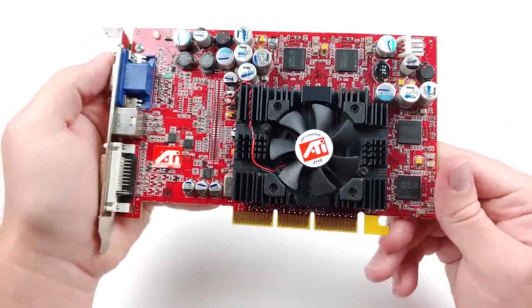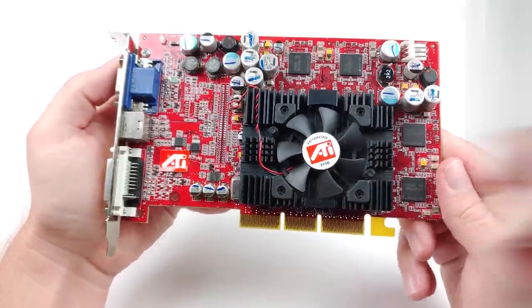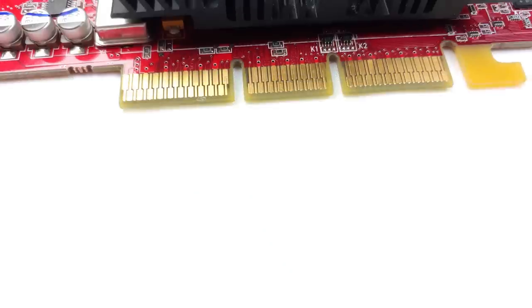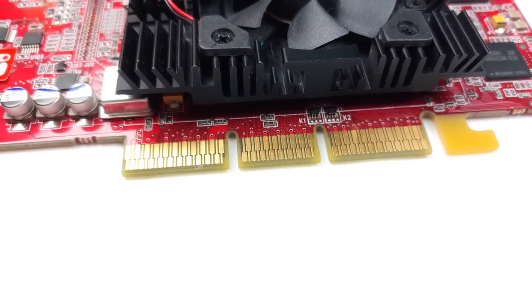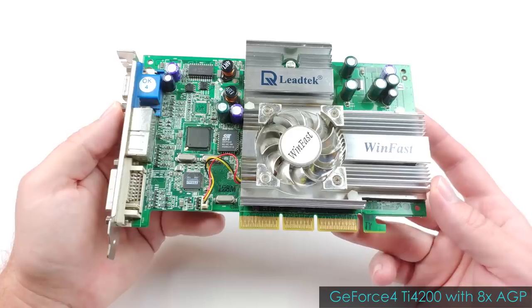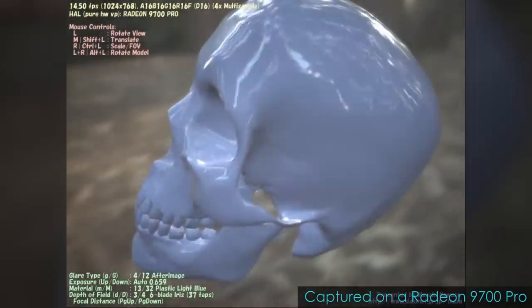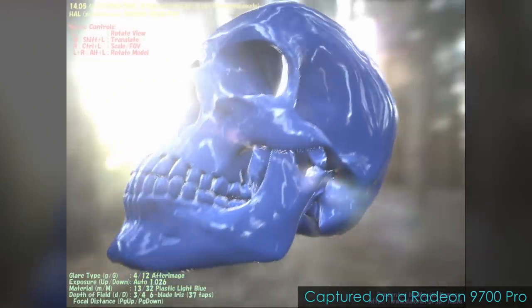They were nearly the first to launch with such a memory interface, beaten only by Matrox's Parhelia a couple months earlier. It would utilize the latest 8x AGP standard, which had previously debuted with variants of Nvidia's GeForce 4 line earlier that year, and it would be the first GPU to be fully compliant with Microsoft's new DirectX 9 standard.